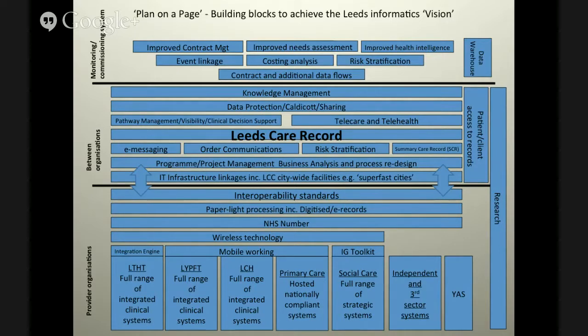And all the things that are wrapped around that are the vision we had of delivering that. And then at the top there, there's monitoring and commissioning systems, so data and intelligence that we recognise is needed for the system to operate, to actually look at the secondary use of information.